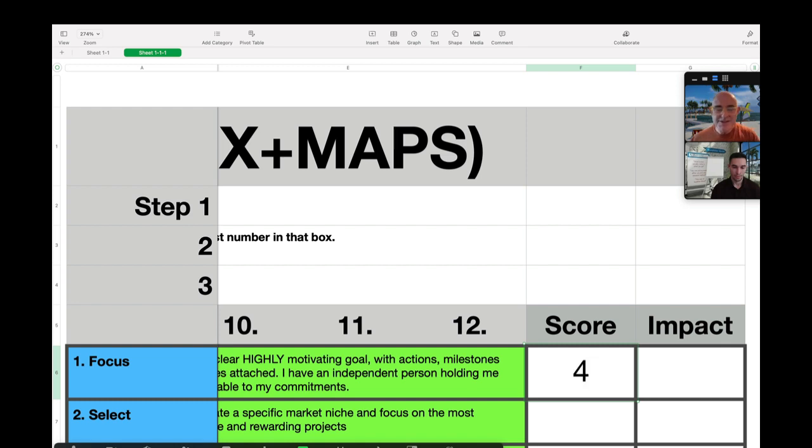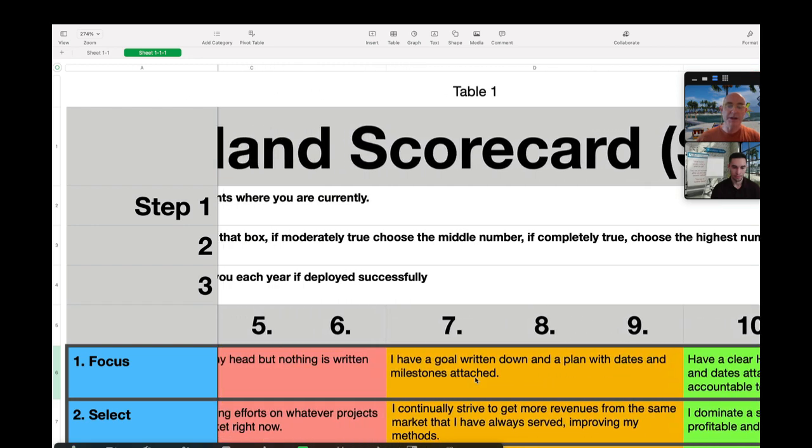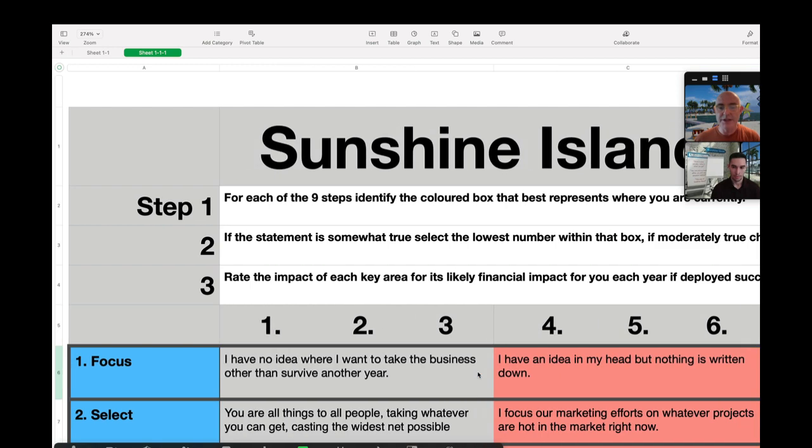Now, the beauty of this is, whether you're working with me or not, doesn't matter, you know where you stand. I'm a 4 out of 12 on the scale, and it gives me perspective. Here's where I am now, and then you can say, right, where do you want to be? Depending on when we get to the action plan later on.